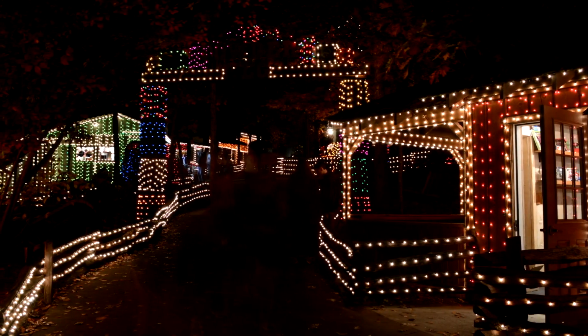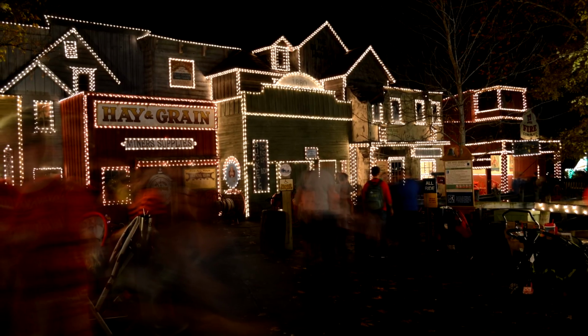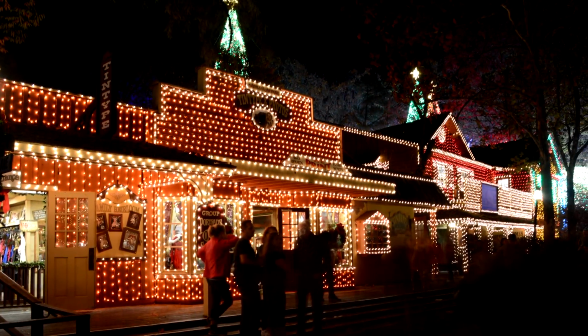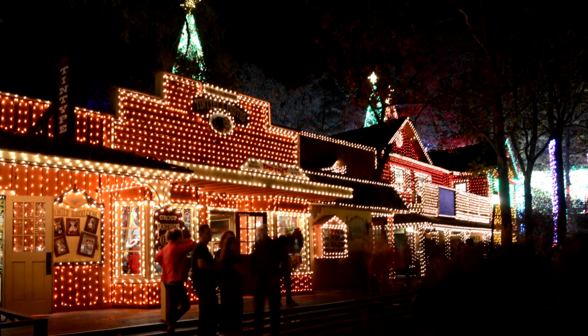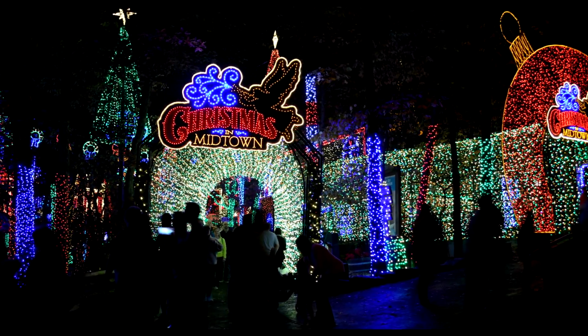There's over 6.5 million lights all throughout Silver Dollar City. So everywhere you look, it's going to be more. You've got Fire in the Hole that's all lit up. There's the saloon that's lit up. But now this year, of course, the highlight is Christmas in Midtown, which is brand new. So let's take a look and show you off all the lights that are at Christmas in Midtown.